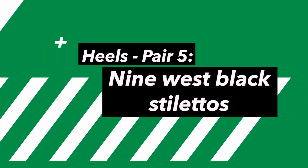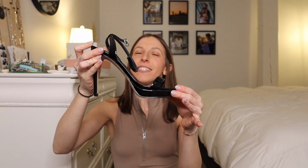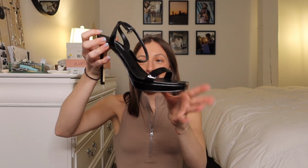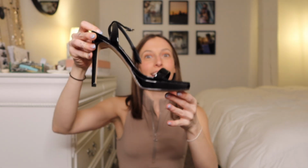Heel 5 are these super dressy, super high stiletto open toe shoes. These are unlike any shoe that I have. I specifically bought these a little less than a year ago for a black tie wedding that I went to in Florida. I was wearing a long black dress. I needed something with a high heel, and I wanted something open toe. So these are definitely the sexiest heels that I have, and also the highest heels that I have.